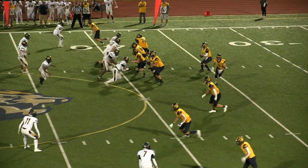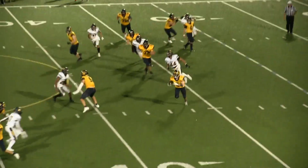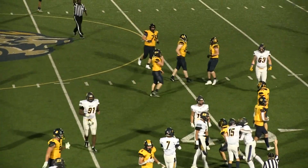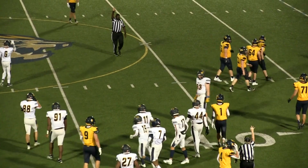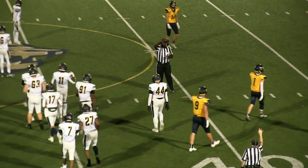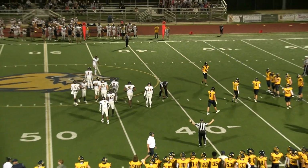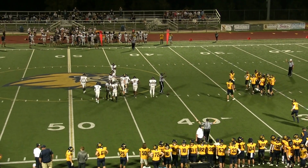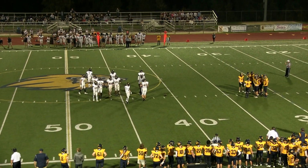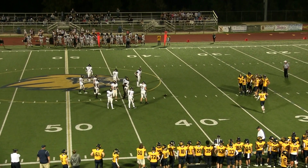Looks like maybe pressure off the right. Dropping back, bubble screen to Wyatt Douglas. Oh, nice little jump on the block there by the corner, number 11. That's Daylin Bryan on that nice tackle there for the Vikings. Nice job by the offensive line there. We had some time back there in the pocket. Maybe we can see some routes develop here as we move forward in the second half.